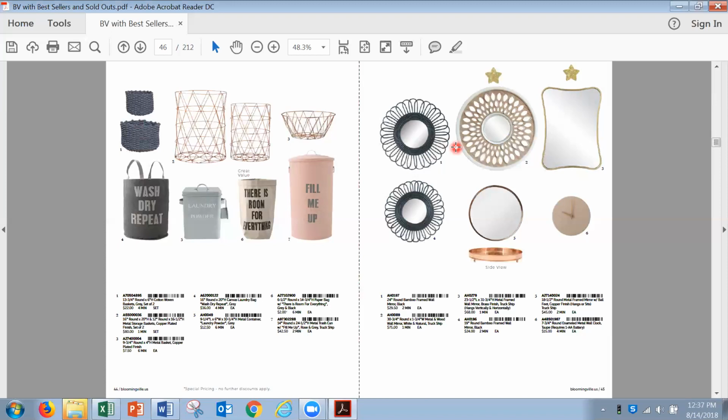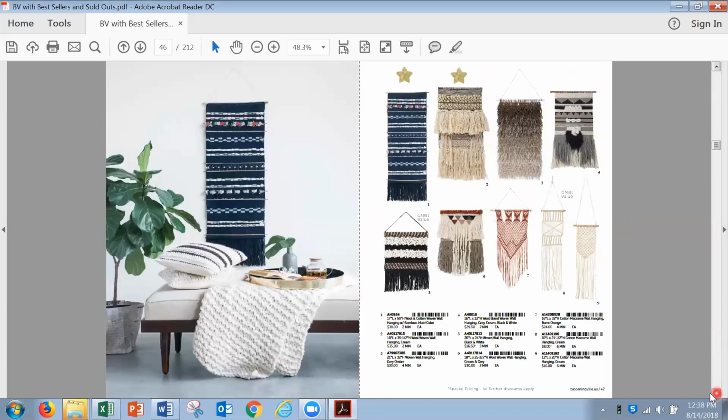And I just think that's a great little piece with the added touch and pop of gold brass finish on the outside of it. And number 6 is actually enamel metal with the little gold hands. So great little accent piece there as well.